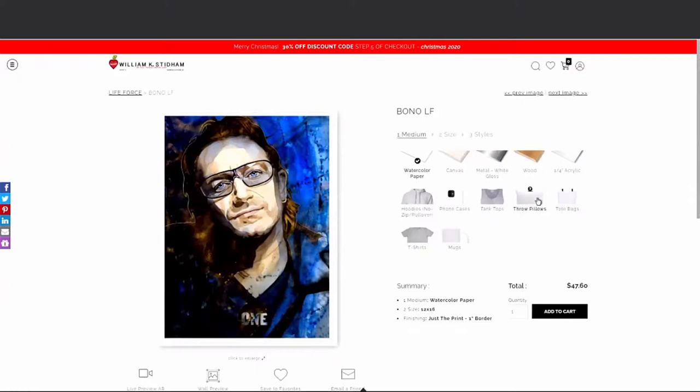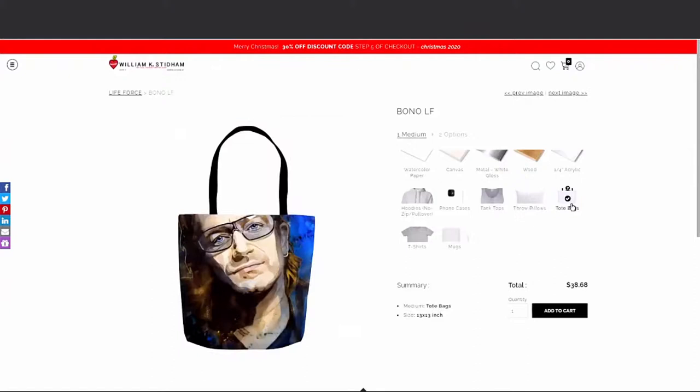And some of it is higher margin than you would think. Like a throw pillow is $44. And what does a tote bag cost? I think a tote bag costs $38. So sell it or not, you have every opportunity imaginable available to you.